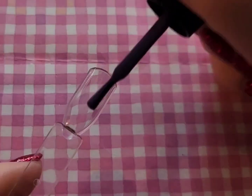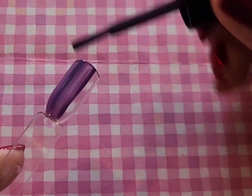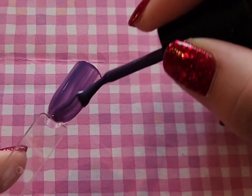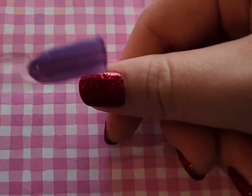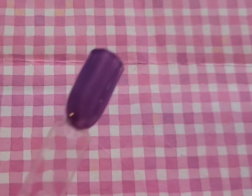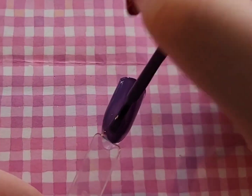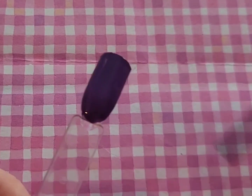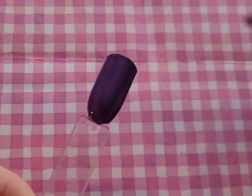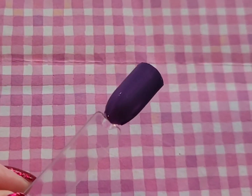Next up is Serenity, and this is a purple polish that I have been really drawn to recently. I don't know why. It's one of those colors that's like a medium purple, but it's also like a light medium purple at the same time, and it's really, really beautiful. This is a color that I actually have worn with silver glitter at the cuticle, and it is really, really pretty. I love purple polishes like this. They're so beautiful, and like I said, my favorite way to wear dark purple at this point is with silver glitter. It just complements it so pretty.